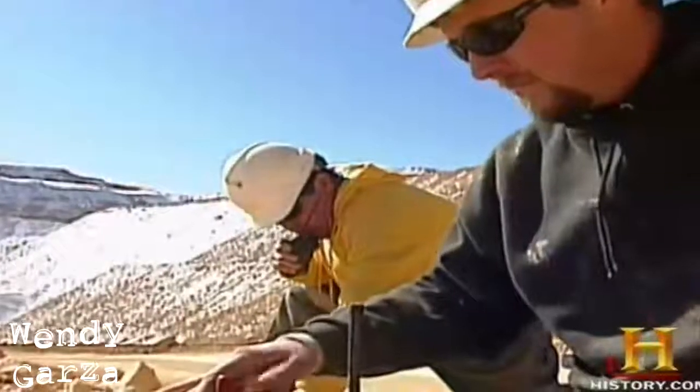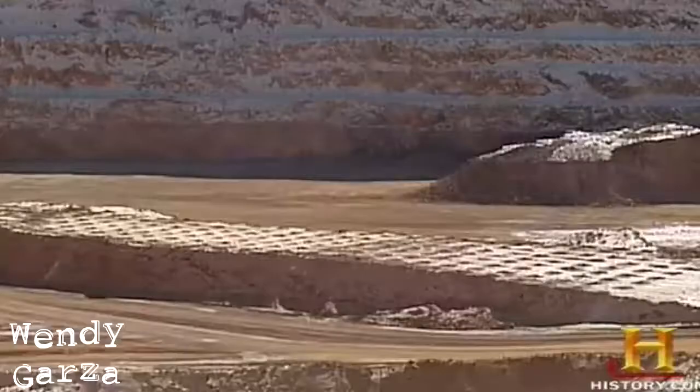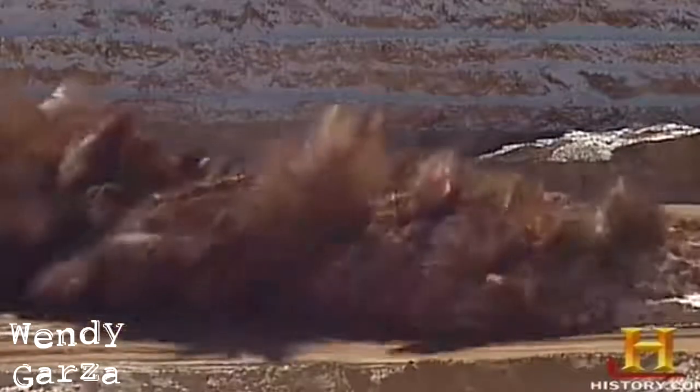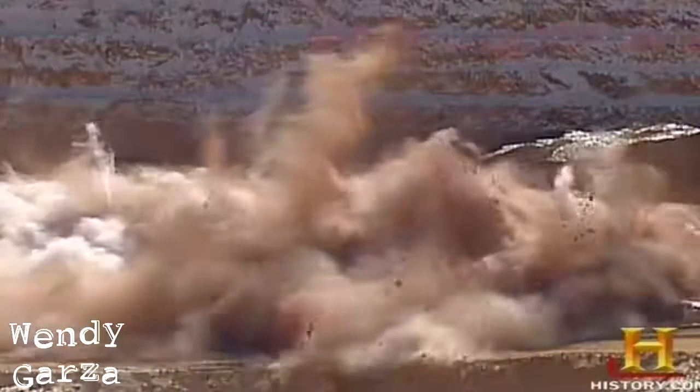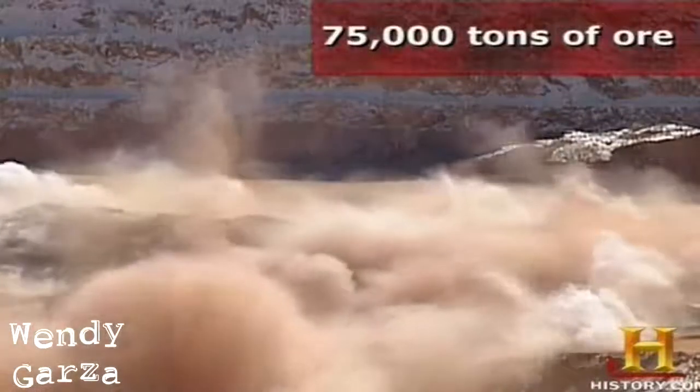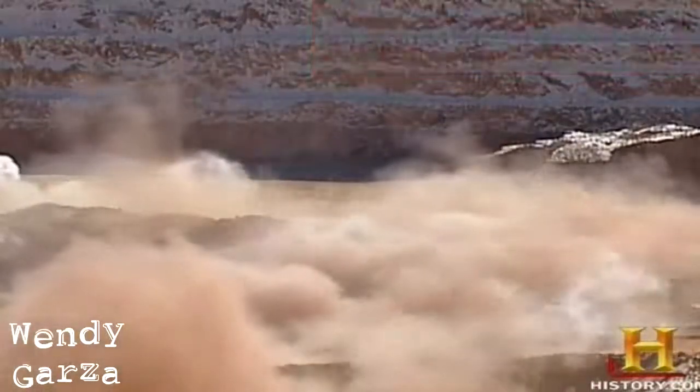5, 4, 3, 2, 1, fire and hold. In less than a second, the blast creates a 75,000-ton pile of ore. Shot fired. Please stand by for the all clear.